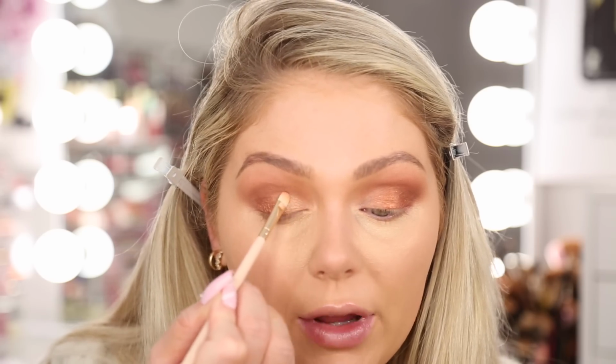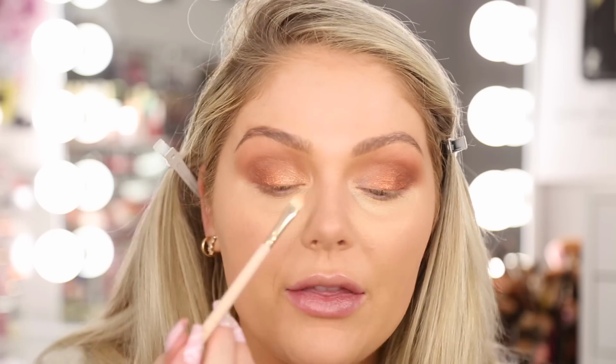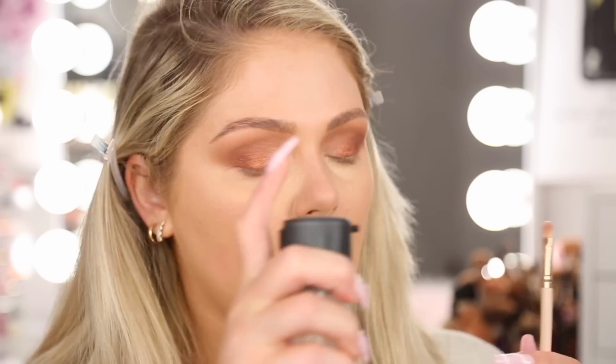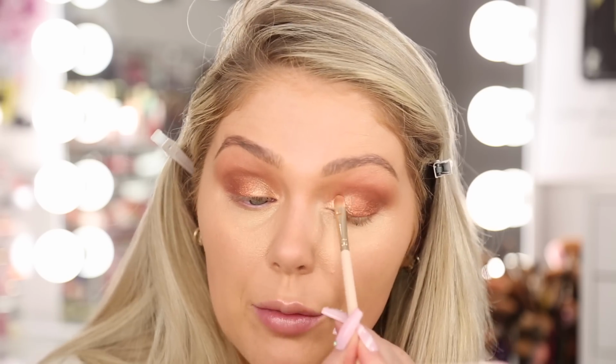Now for the inner corner area, I'm gonna go in with this lightest shade right here. This is also a shimmer, and I'm going to apply it in the inner corner. Oh, it actually still applies nice with a brush too. I always find shimmers apply best with your finger, but this is just a dry brush, and it's working because it can be hard to get your finger in that little inner corner area. Now I'm gonna dampen the brush a bit, and we'll see if that amps it up on the other side. Yeah, maybe a little bit, but I wouldn't really say a significant difference with a damp brush to a dry brush. I would say you get relatively similar payoff.